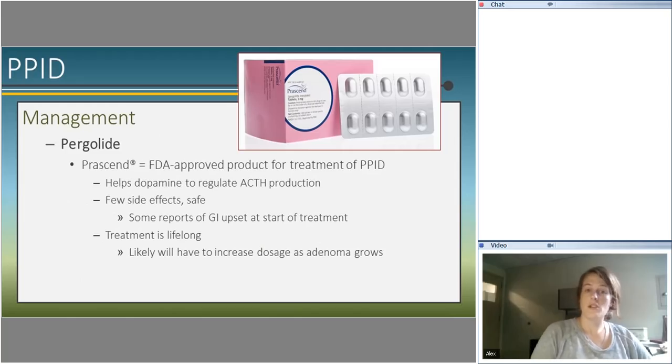A specific treatment does exist. Pergolide is the drug of choice, and we do have an FDA-approved product for horses called Prascend. We don't recommend specific products for everything, but this is a disease where there really is only one product that has the FDA approval and is effective for treatment of PPID.